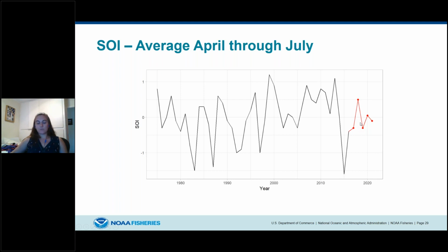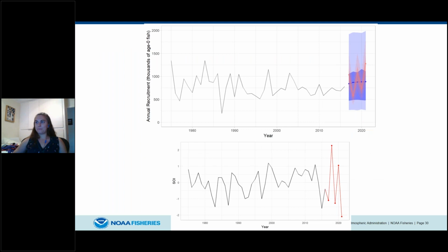And so I wanted to know, if there is a lot of variability in our Southern Oscillation Index, do our projections show that same change? So I created some predicted Southern Oscillation Index where it varies between basically -0.2 and +0.2, just to see if I pushed this environmental index to its maximum extremes, will we see a similar change reflected in our projections? And so at the top here is our annual recruitment again, and this red is the estimated recruitment with the Southern Oscillation Index if we're seeing some extreme values. And so the answer is yes.